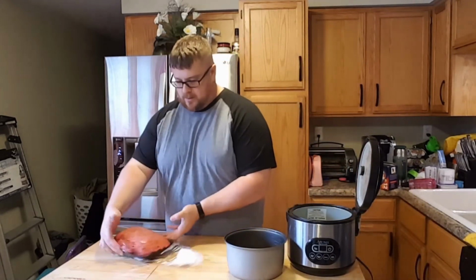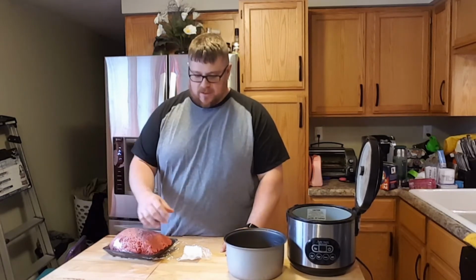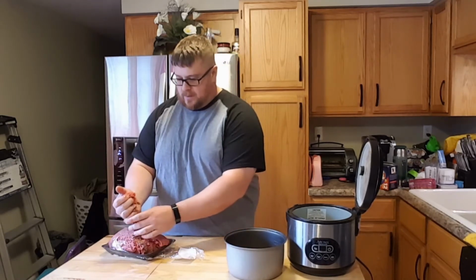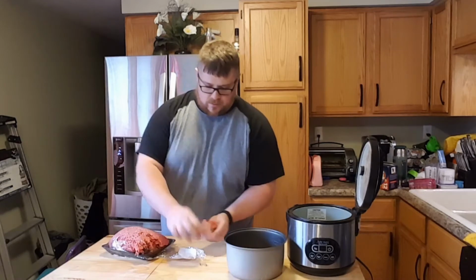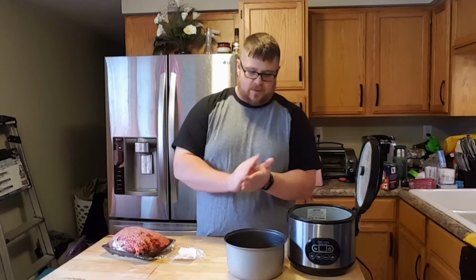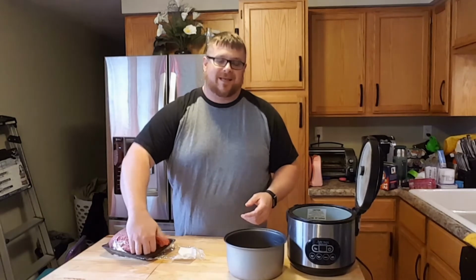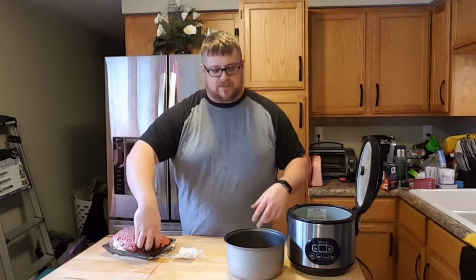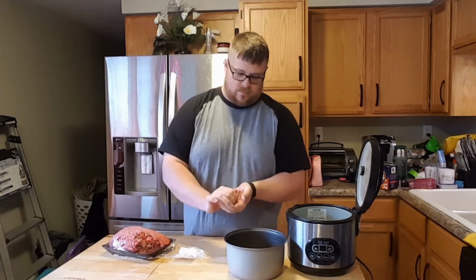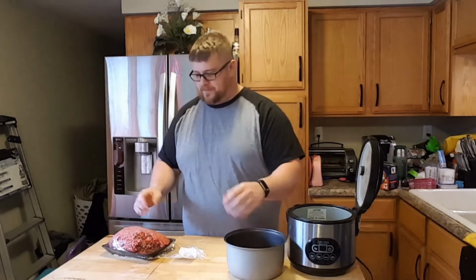Alright, so now the meat. I'm going to try and do less than 1 pound of meat in this. So I'm going to make 4 decent sized little meatballs without making a huge mess. They don't have to be perfect, because once they get done cooking, I kind of shred them up so that way it's throughout the whole entire rice anyways. About that big, right in the palm of the hand.